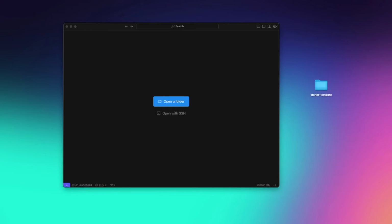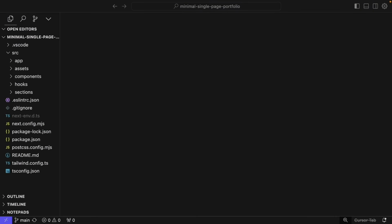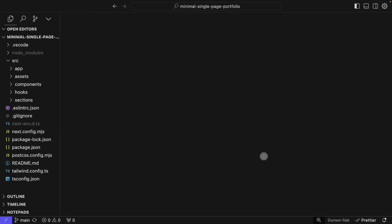After you've downloaded your resource bundle, inside will be a starter template. Simply take that starter template, drag it into your favorite IDE, and it will open the folder and we'll be ready to dive in. Once you have the template opened in your code editor, let's go ahead and install our dependencies. So I'm going to open up my terminal and I'm going to run npm install. That should take care of installing all of the dependencies inside of my node modules folder. And we can see that that has been added, which means that my dependencies are installed. So I'm going to, for now, go ahead and close out my terminal just by hitting this kill terminal button and take a look at our source directory.